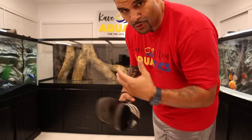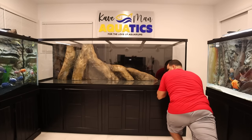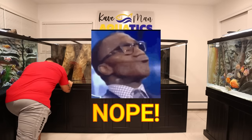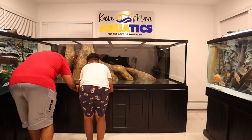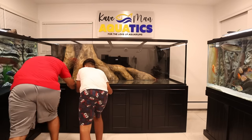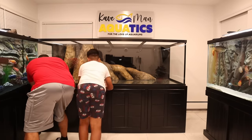I'm gonna attempt to move it right now all by myself. Can I move it? I don't know. But I definitely need my super grips to get it going. Let's see what happens. Let's try to push. Look, I'm gonna push from right here. Not on the door. Put your palms here. Ready? One, two, three. One, two, three. One, two, three.